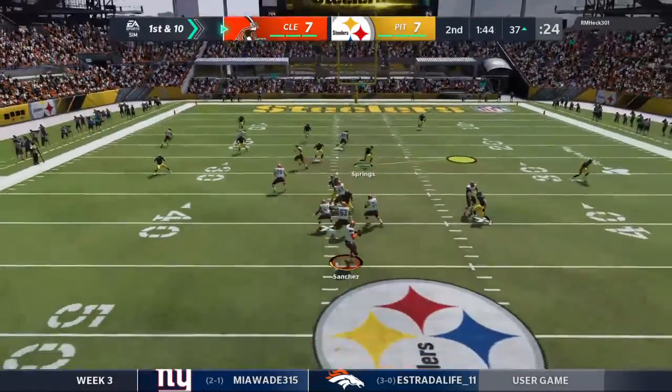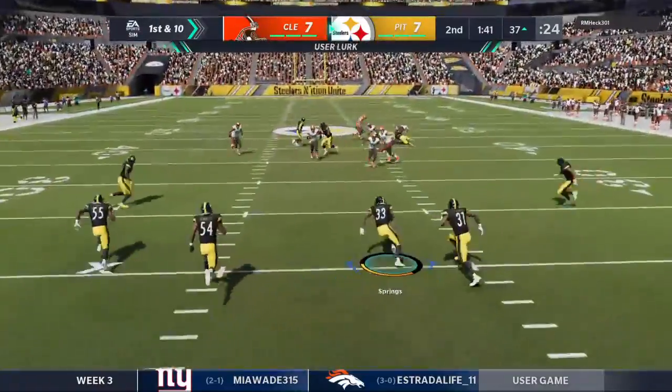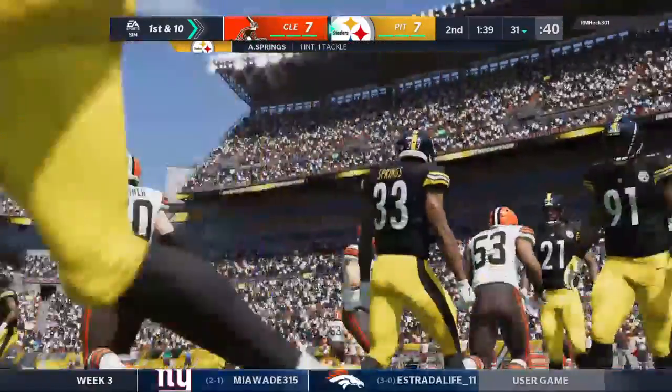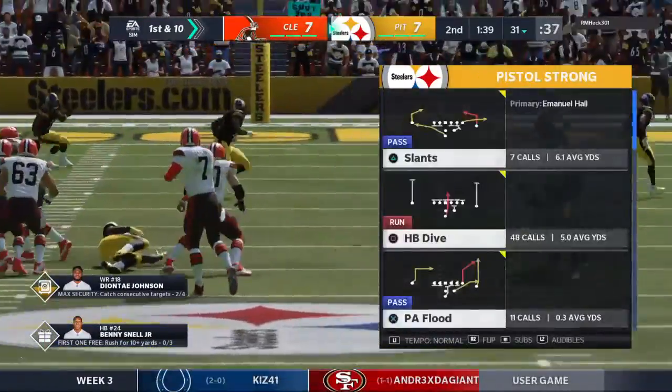Play action. It's Sanchez. He rifles one that's intercepted. Picked off at the 17. And the return here will go to the 31-yard line. Second interception for him now here in this first half.